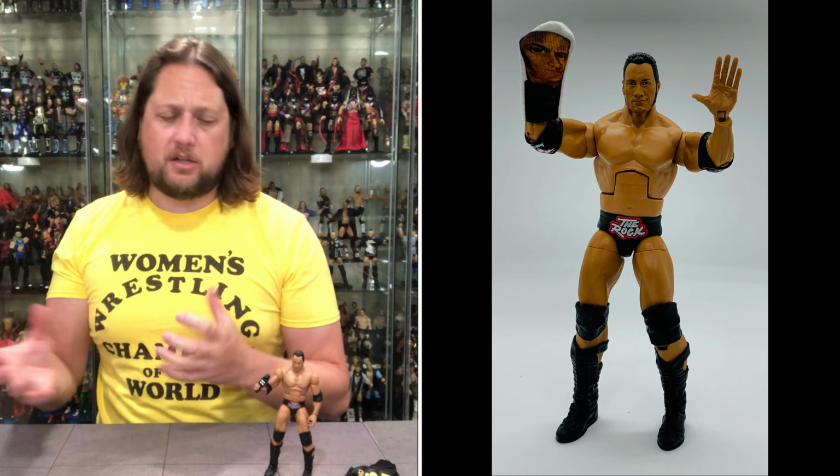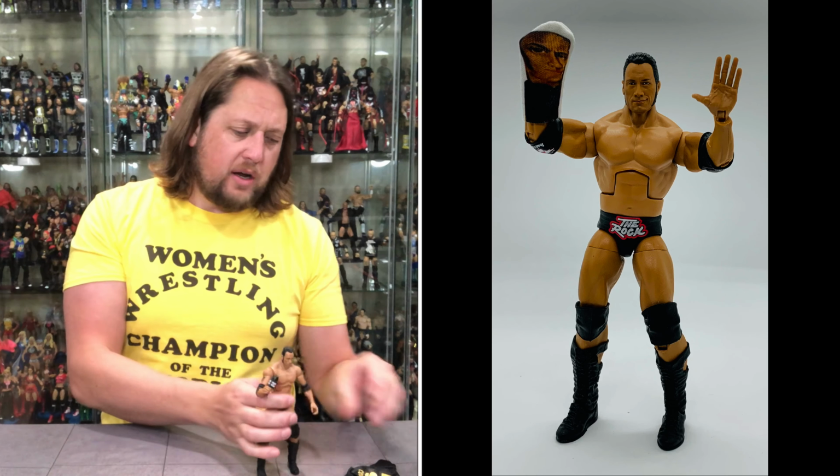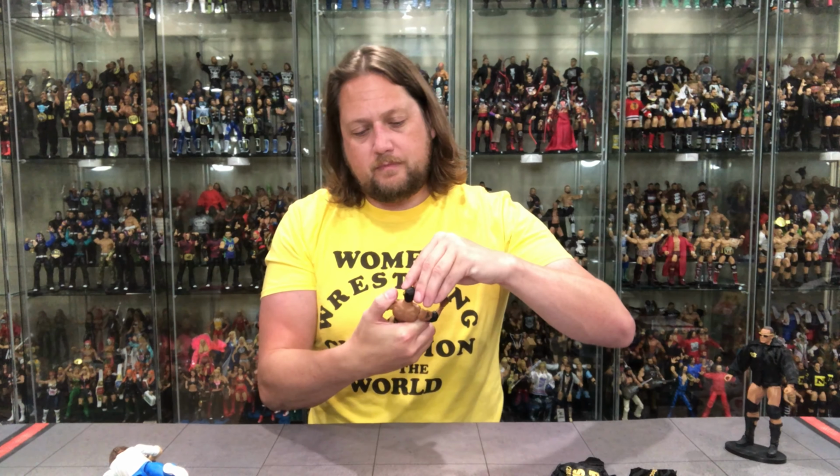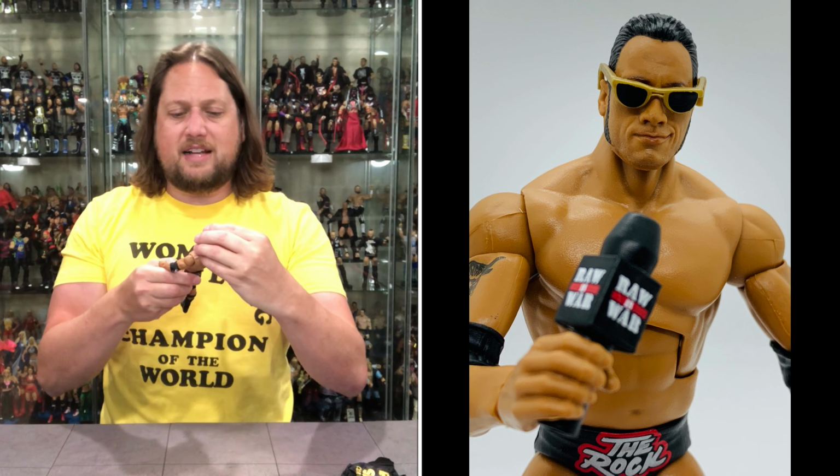I could see people buying this for the Rock and Sock aspect, or buying it just for the Rock aspect alone. Got his Brahma Bull tattoo on here. Of course, you cannot not have that. So he looks good with these sunglasses on. I like this head sculpt a lot. I almost think it looks better without the sunglasses, which is strange, but it does look okay. These sunglasses are a little weird.